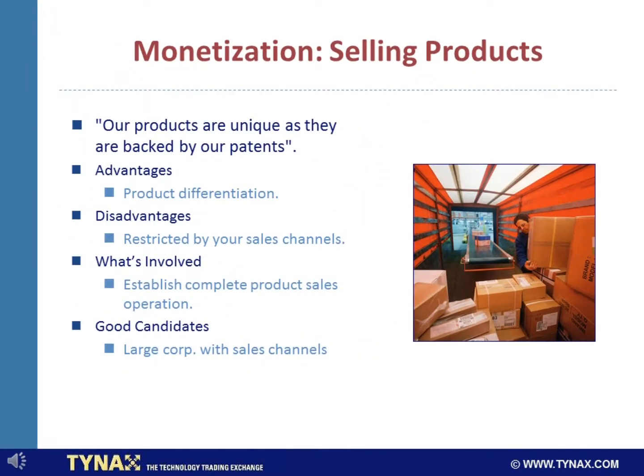Perhaps the most obvious method of monetizing patents is to sell products that incorporate the patented invention. Our products are unique as they're backed by our patents. The patent gives you the right to block competing products entering the market if they infringe your claims. So monetization is achieved by selling a differentiated, superior product at a profit. Product sales require extensive marketing support and distribution channels on a national or international scale. Often only large corporations are able to succeed in profitably delivering products to the market.